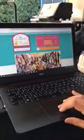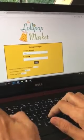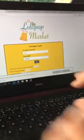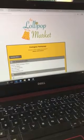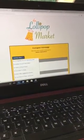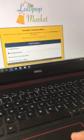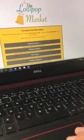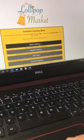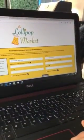So you want to go on to the lollipopmarket.com website, and then you're going to go over to sell and then down into consigner login, and then you're going to put your consigner number in and your password. And then you're going to go to the activities menu and drop down to work with consigned inventory, and then active inventory for this upcoming sale, and I'm going to choose laptop because that's what I'm working on. There we go. Okay, so as you'll see here, you'll see categories, and there's a pull down over here.